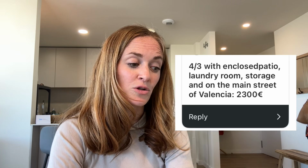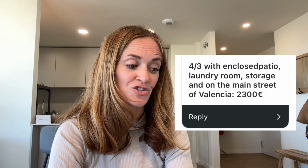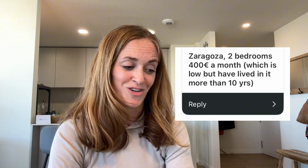Pretty good. 2,700 for a 3 bedroom in a medium-sized town on a lake in Switzerland. 4 bed, 3 bath, enclosed patio, laundry room, storage, Main Street of Valencia, 2,300. So Valencia can be expensive too if you're in the city center. Zaragoza, 2 bedrooms, 400 per month, which is low, but they've lived there for more than 10 years.